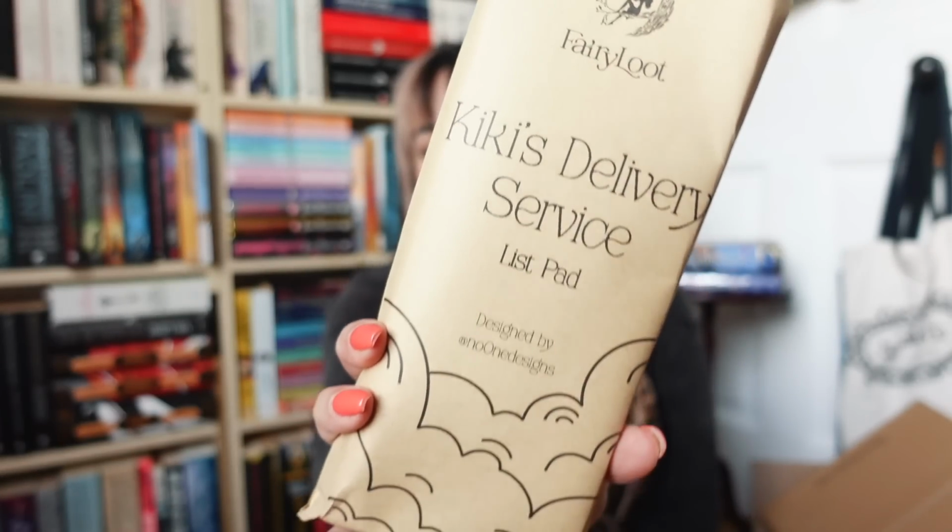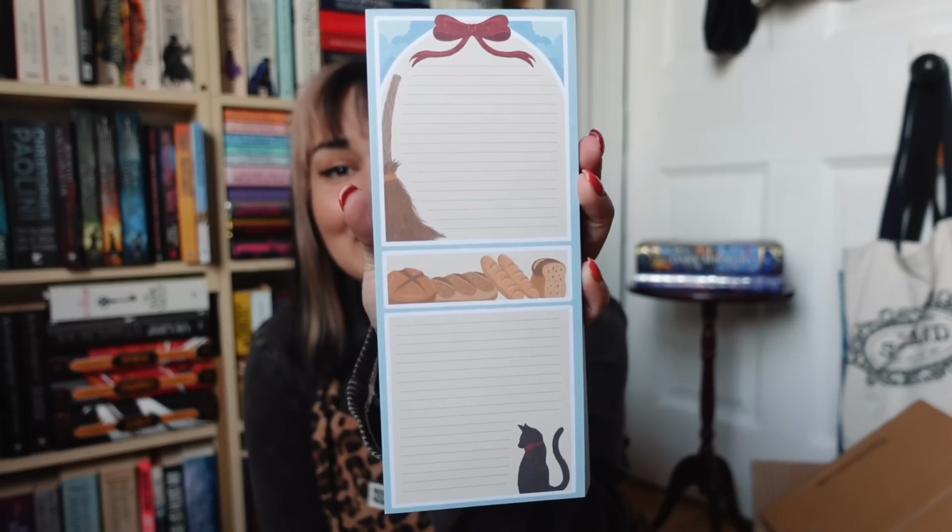The first thing we have here is heavier than I expected it to be when I picked it up. It is a Kiki's Delivery Service list pad, and I love me some stationery. I do actually use the pads that come in subscription boxes. It's the actual bound notebooks that I don't, although I have very recently started using one of those, so a round of applause for me please. But this is so cute. I love the design on this.